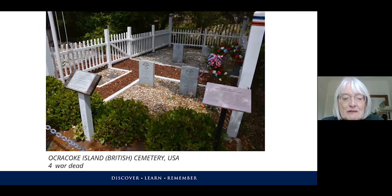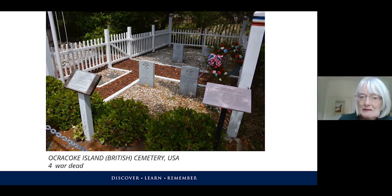Our smallest cemetery is this one in North Carolina, which has been recently restored. You may wonder why on earth people should have ended up in North Carolina with Commonwealth War Graves, but in fact, these were four British trawlermen who were working with the US Navy to patrol the coasts for U-boats. And this cemetery has to have a lot of work on it quite regularly. You're probably all aware that North Carolina is in a hurricane and flooding area, so it quite regularly gets swamped and has to be put back into the condition that we would like.